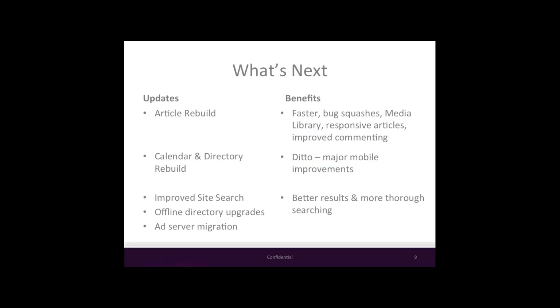So what's next? The article upgrade to go along with the homepage upgrade is well underway, and this is going to affect a lot of things actually. Creating and editing an article, commenting, all of these things are part of this rebuild, so it's actually quite large. You'll see it's a faster interface, pages load faster, it'll make them responsive, it'll introduce the media library, and at that point the media library will also appear on the sidebar. And there'll be some improved commenting.